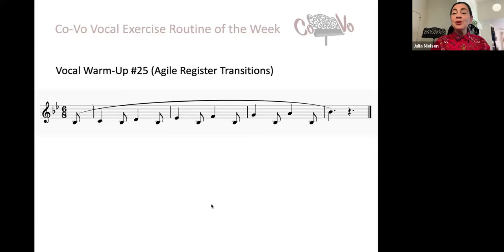Next, we are going to turn this exercise upside down and sing increasingly large ascending intervals. Again, you can choose your vowel. This time I'm going to choose the O vowel. So let's try that together slowly. Let's try that again.